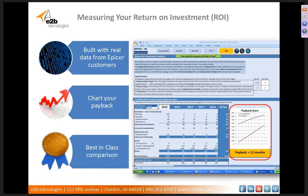As far as measuring your ROI within Epicor Automotive, just as it did for Codan Rubber, using an embedded end-to-end solution will bring you rapid return on investment, and it can be measured with the Epicor ROI calculator. The calculator is tuned to the solutions provided by Epicor and clearly aligns as a benefit with the modules of their solution.